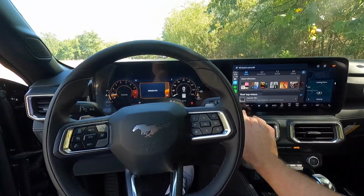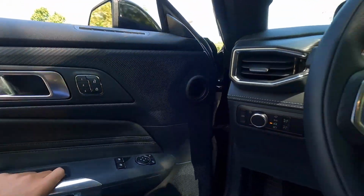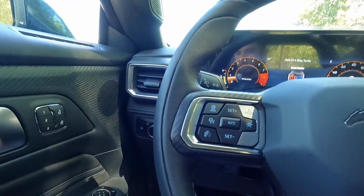That is what the beautiful 5.0 sounds like. Oh my gosh, it sounds so good. But anyway, I'm gonna close this door and then I'm gonna walk you throughout the interior, but we're gonna start over here and then we'll work our way into the other thing.